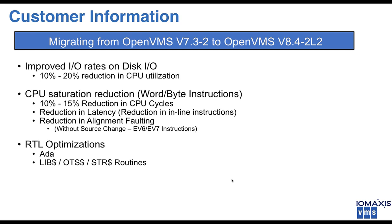The customer's application in this particular model is being written in Ada. Ada modules are optimized as part of this build. When the VSI team did the build, Ada RTLs are provided with the operating system, so they were included in the build. So the Ada modules were in fact optimized as well. Now maybe a lot of people aren't running Ada anymore, but for some of the other standard RTLs, the Fortran RTL, Basic, those RTLs all did receive modifications and enhancements for this build. Next.